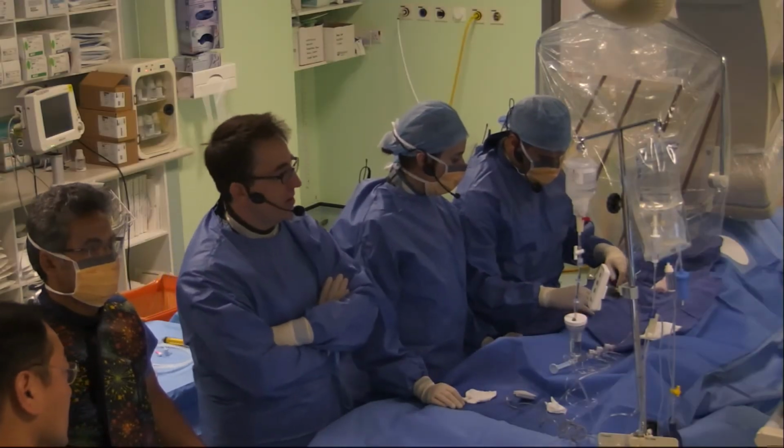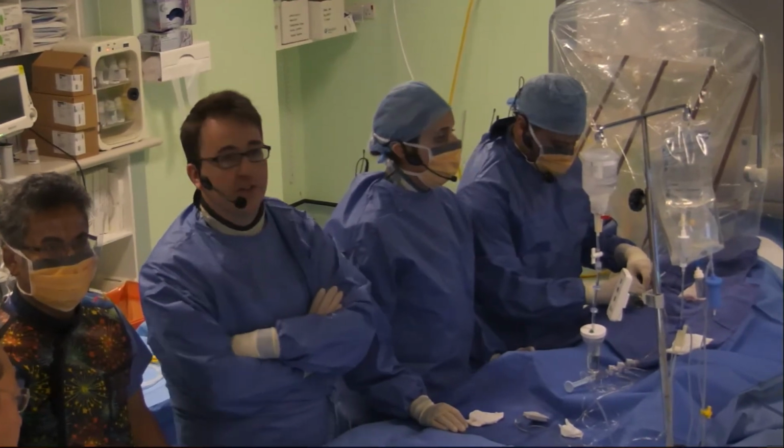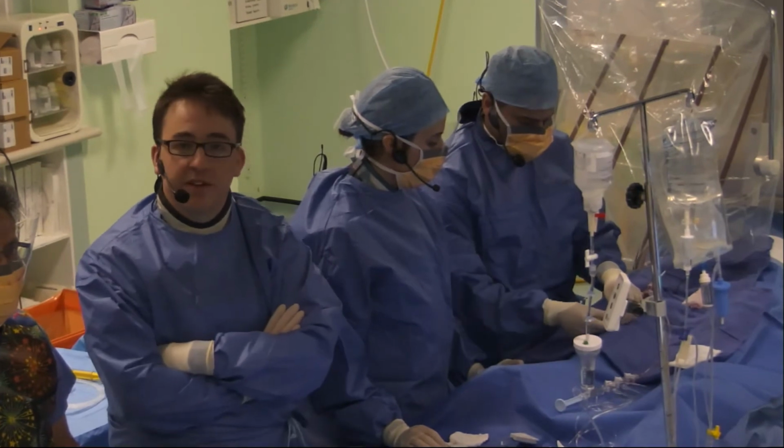So once this is done, the next thing we're going to do in this case here is just pass the wire down through the circumflex artery beyond that proximal stenosis, and we're just going to interrogate this to see whether this needs a stent.